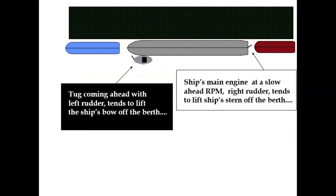Well, here's a different situation. Just go ahead and read through what it says in the black box and what it says in the engine box. The black box is going to be describing what the tug's doing. The white box is describing what the ship's main engine are doing. So what's happening here, we want to get this very, very close. We got a little ship up here, the blue one, very, very close to the bow. We're alongside this wharf, alongside this berth.